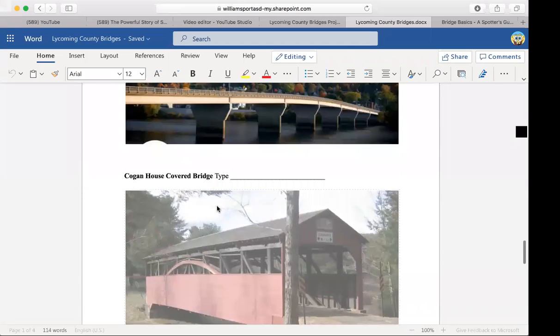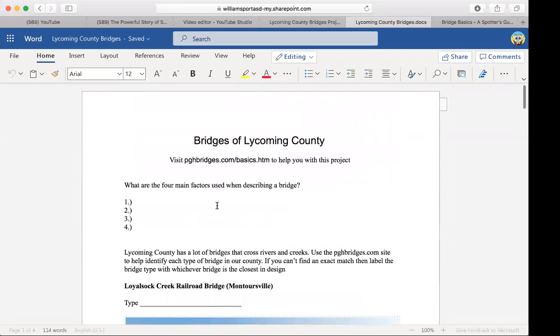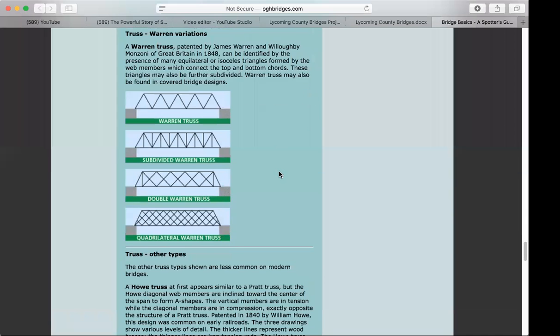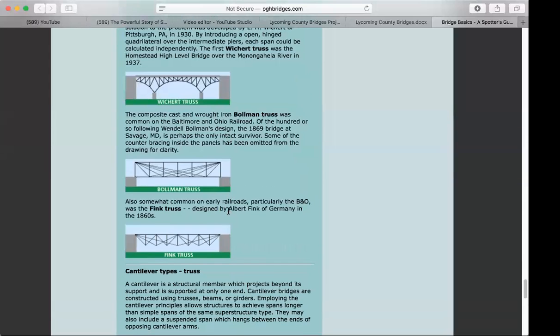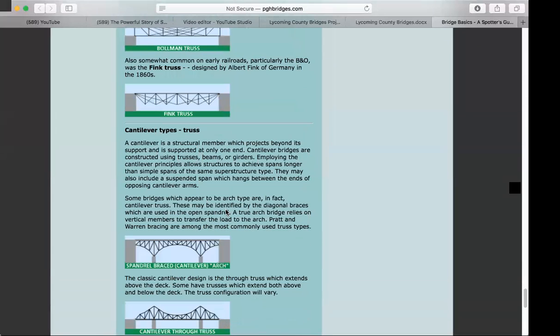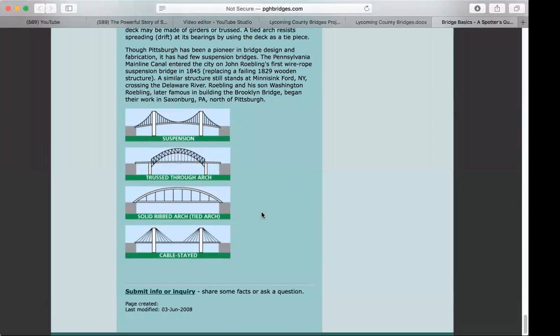So in the document, I've got a bunch of different types of common bridges that have a variety of shapes and a variety of materials in our county. And once you describe the different factors that are used in describing a bridge, you can match up the type of bridge with the general design name. So like if you think it's a lenticular truss bridge, it's a lenticular truss. If you think it's like a Fink truss, then it's a Fink truss. They won't be precisely the same. They might have different numbers of members, different numbers of parts of the bridge, but they'll generally look pretty similar to the ones that are in that document.